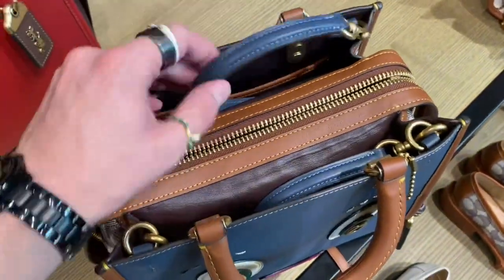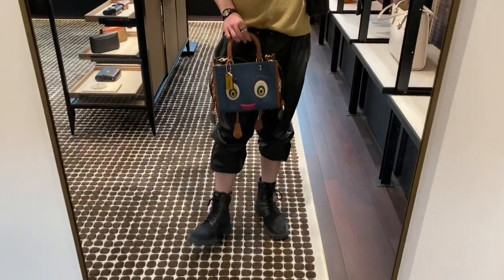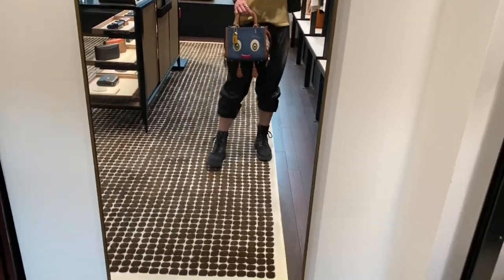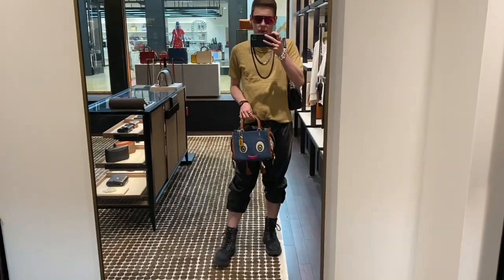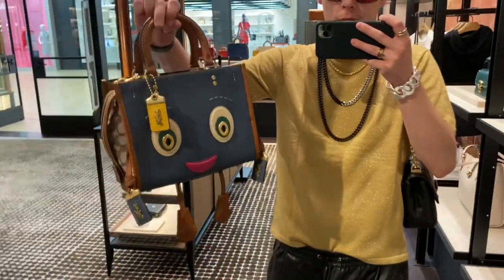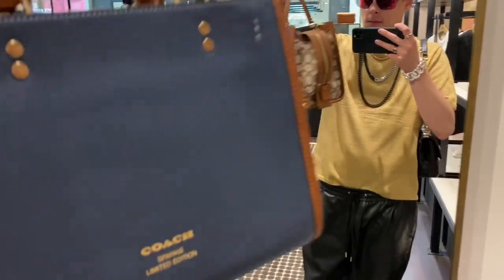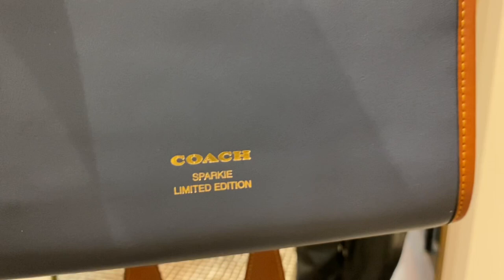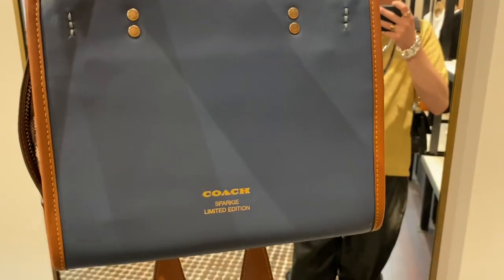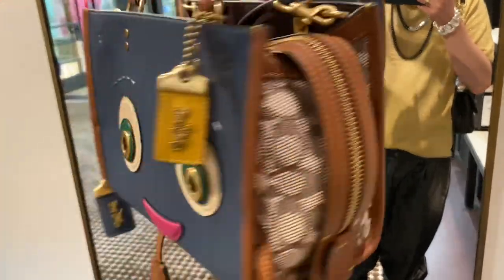$1,130. This is the Rogue 25. So that's almost like a $300 markup from the original 25 itself. I will say, when you're carrying it around, it does look a little cute. It looks a little cuter. And on the back, it definitely has a Coach Sparky limited edition stamp right on the back. Really cool.